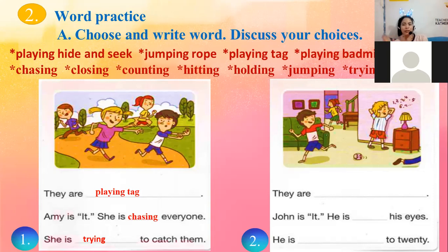Okay, next, look at the picture. What is that game?